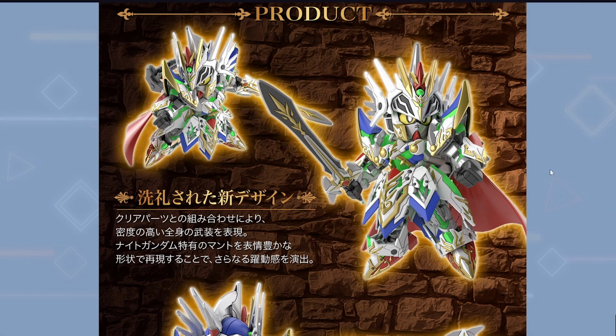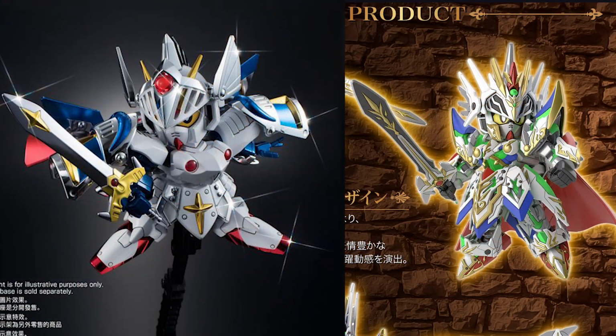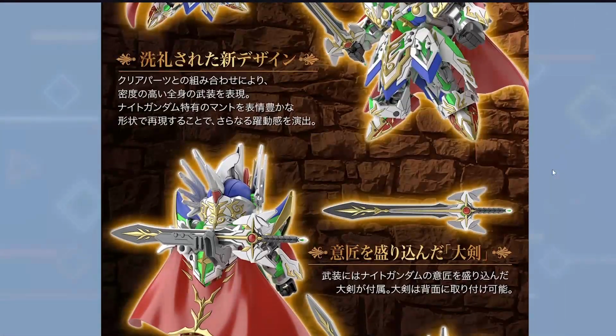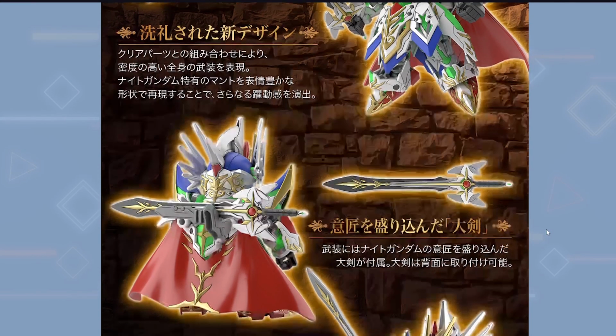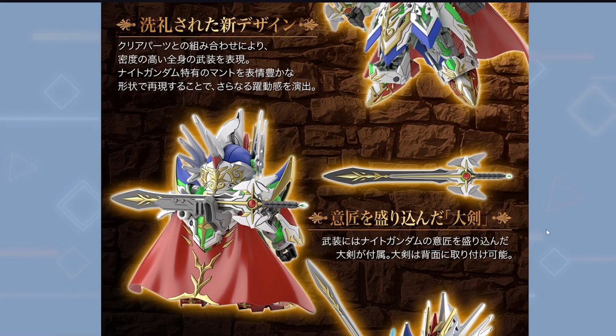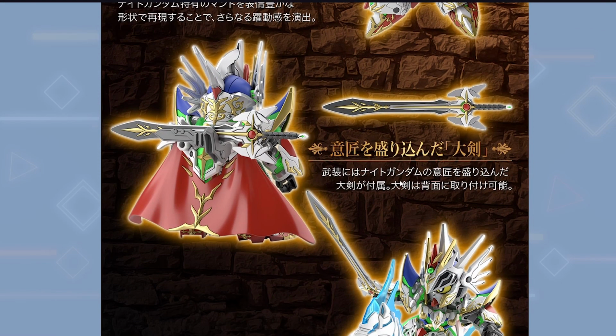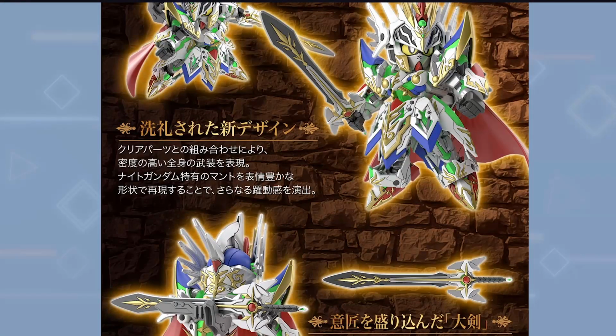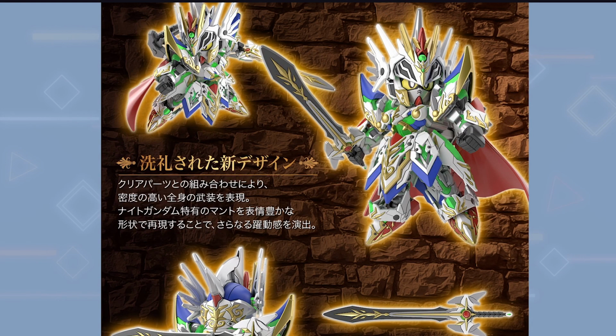So the design here is actually mostly based on the Versal Knight Gundam, which is another classic SD design, especially the sword with the two little horns on the hand guard. The entire shape of it is taken from the Versal Knight Gundam, and especially how it's mounted sideways on the back. Yeah, and the visor on the face as well. Overall, how that looks is from the Versal Knight Gundam as well.